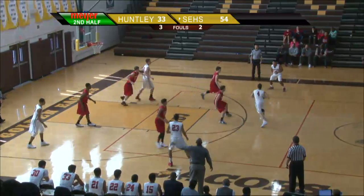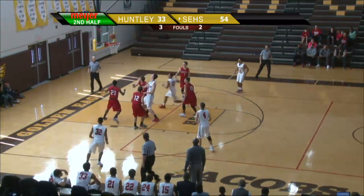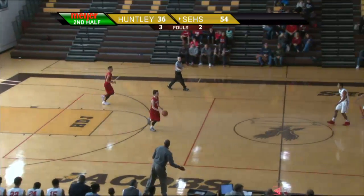Lynch gives it to Uvegas. Uvegas swings it to Smith, inside to Hankins. Hankins, it's time to do work, they say. Puts it up and in. And the big fella is just making it look easy. He's got 6 points this quarter.